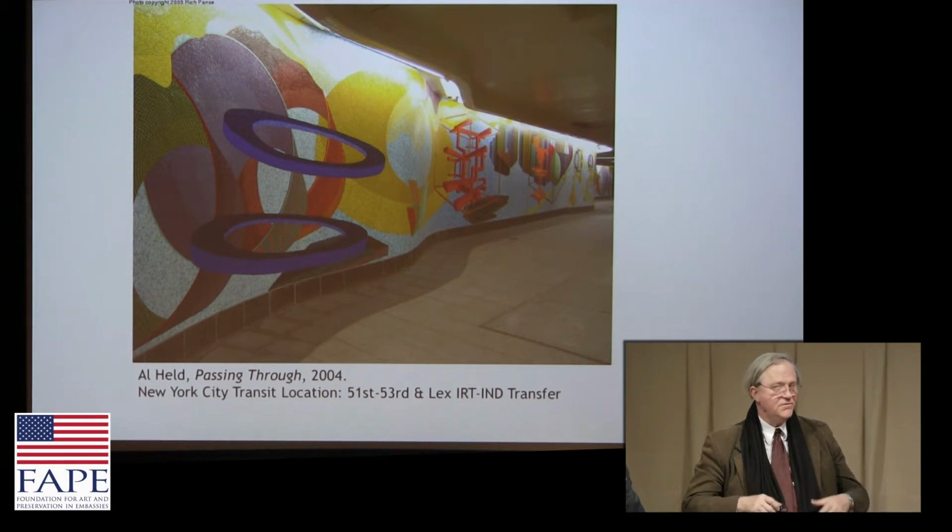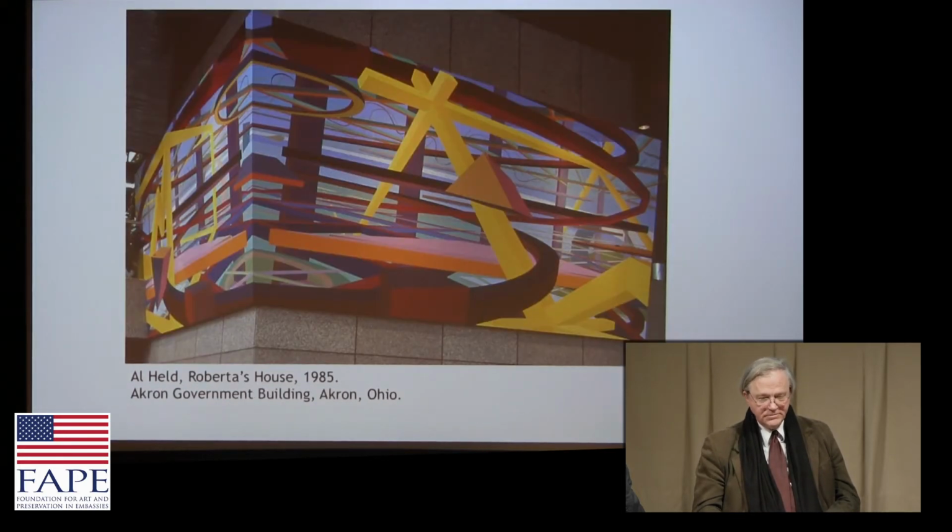And he always had the yearning, the hankering to make a big, big picture. So when he made his big pictures, they were sometimes on canvas and sometimes on mosaic. So these are public paintings for people in subways. You can see him going around corners too, exploding architecture.